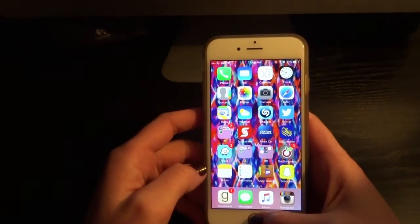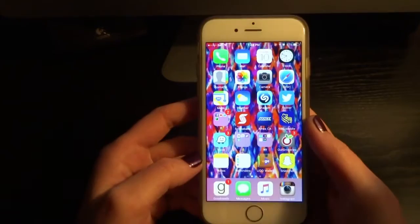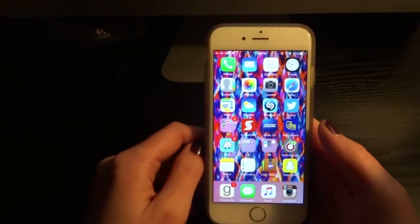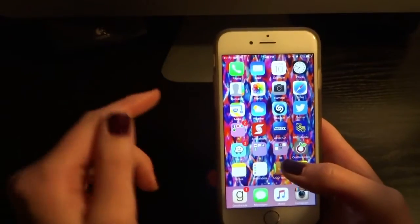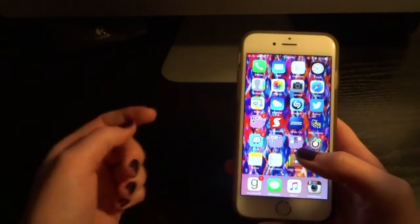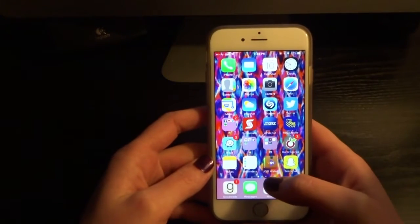I just have the Notes app here, which everybody has, and the Reminders app. I never used the Reminders app before, but I find it really handy because not only can you put something in and check it off, but you can actually put a date and a time in there to alert you so that you know, and then it's a little bit more helpful.